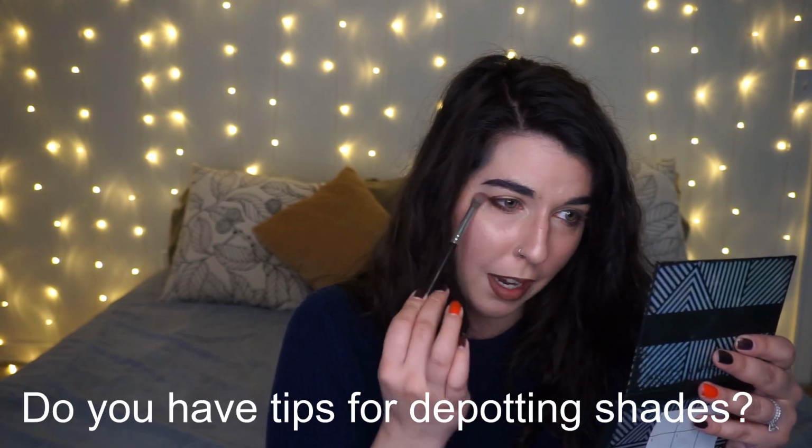The next question is, do I have any tips for depotting shades? And the biggest tip that I can give you is patience. Just have so much patience. You will think, oh no, I can do this, it won't be a problem. And then you'll start depotting a shade and realize halfway through, sometimes you're in too deep almost, and it can be overwhelming. So I think the biggest tip is to just make sure your schedule is clear and make sure you have an abundant amount of patience when you're going to depot something.